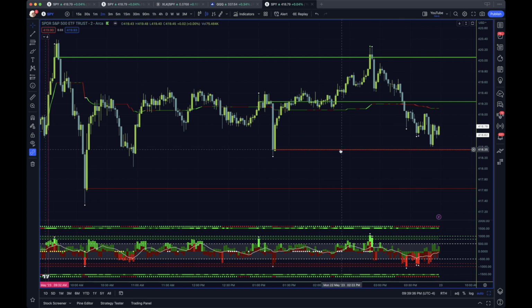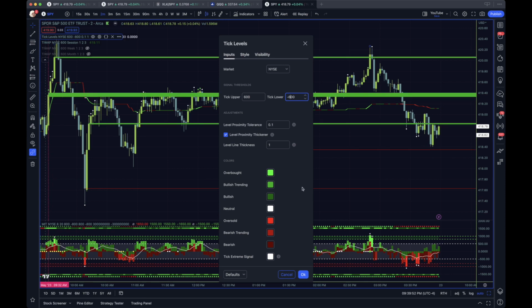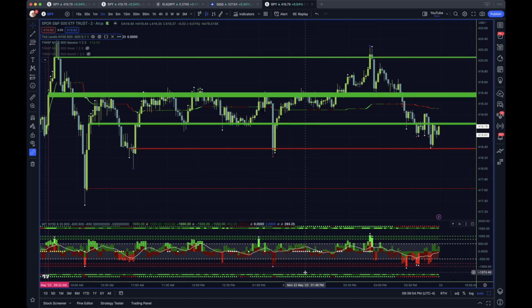So one thing that I will do here is on days where it's range bound, and just other days in general, I will set these to 600 because I feel like it gives me just a little bit more information on the breaks on tick past that 500. So it grabs a little bit more of this kind of traffic here.